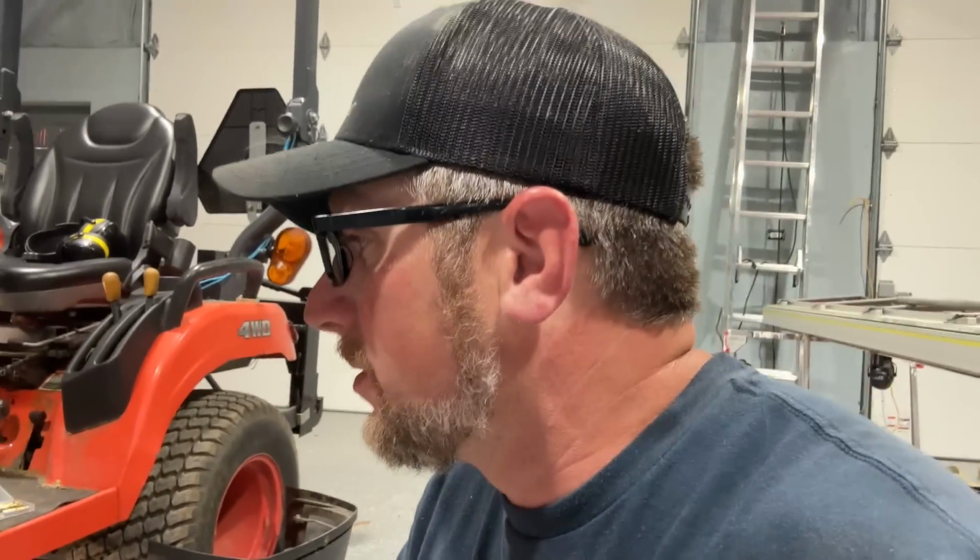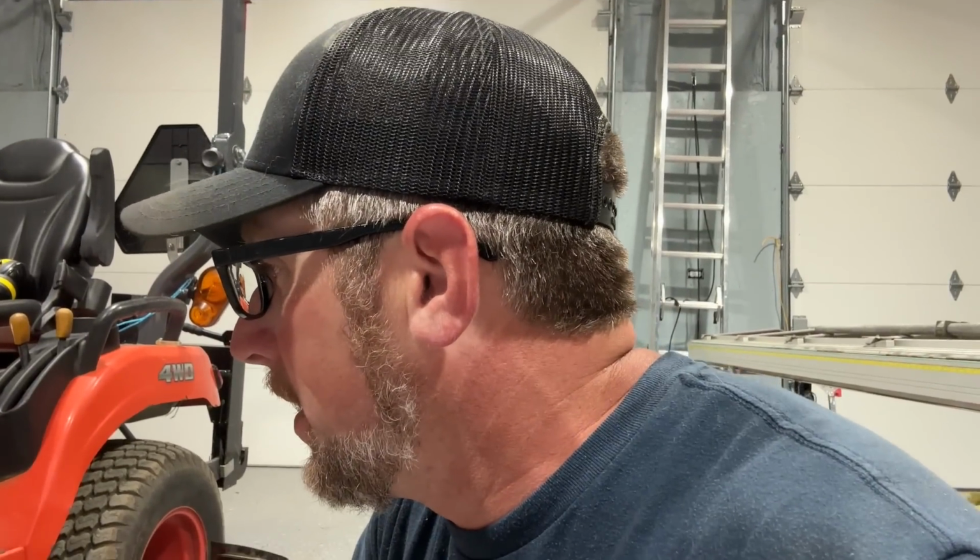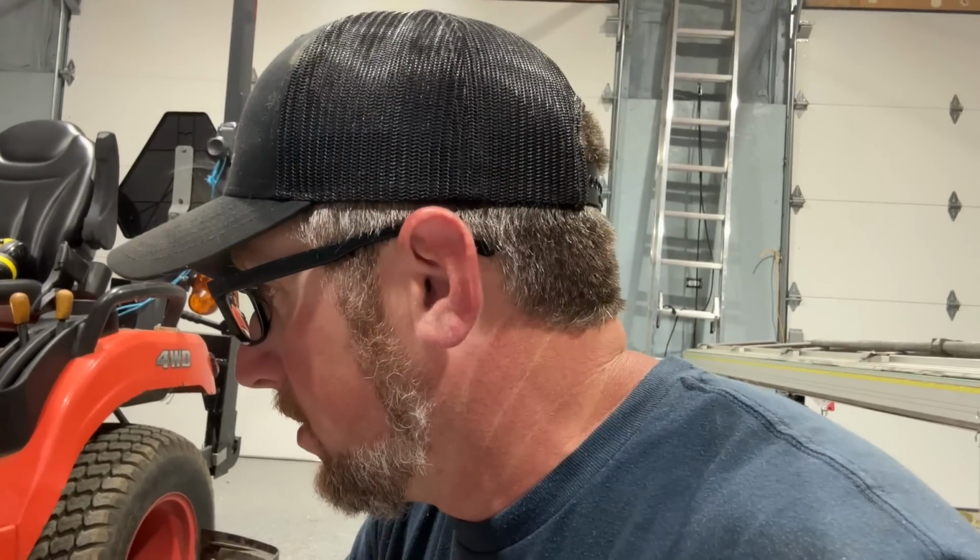All right, I got the fuel lines hooked up underneath. I removed the old fuel line. Now we just got to get it to prime. That might be the fun part. So yeah, see if I can get this primed and then we can get it started.